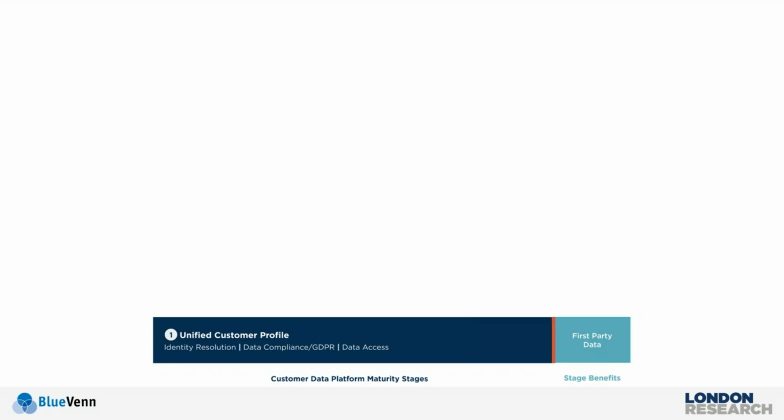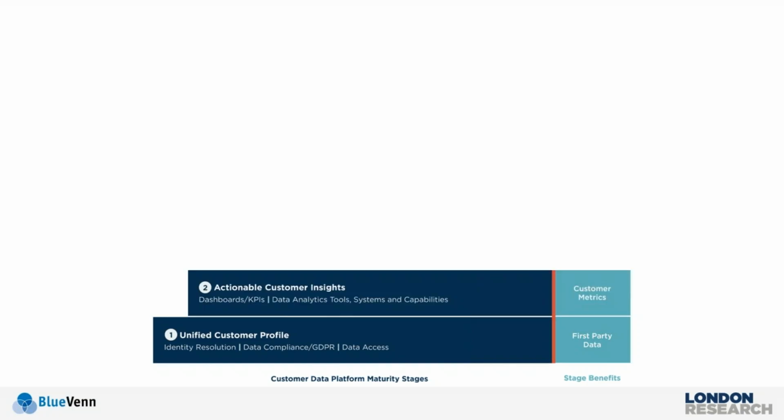So that's stage one. Stage two is where we're looking to analyze and mine that data set in order to get insights. And we deliberately talk about actionable customer insights. This is the stage of development where you've got the data, but you're also mining that data to understand more about your customer. That could be via dashboards, reporting systems, query and discovery tools, or it could be predictive models or bespoke analysis, but you are mining the data to understand your customer.